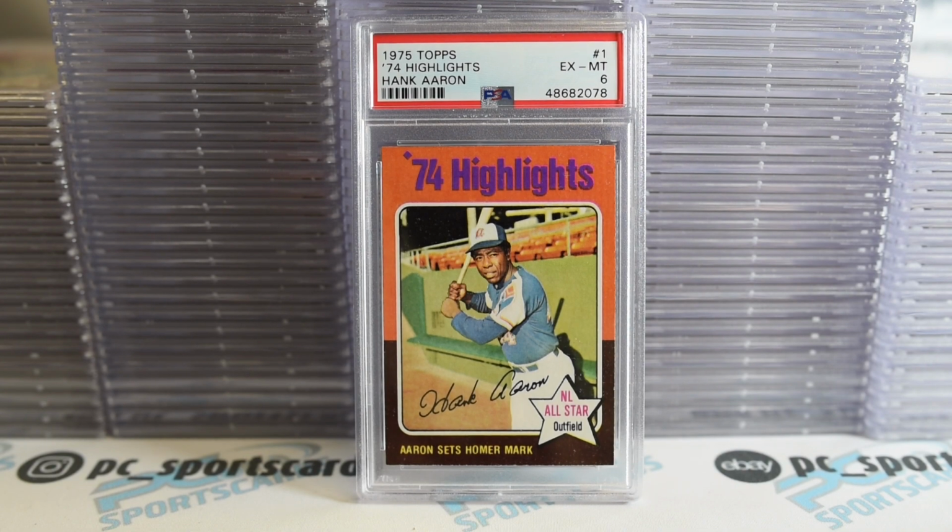Today's no different than any other day, except for the fact that this is going to be probably the most fun submission that I've done so far, because what you can see right now is we got a 75 Topps Hank Aaron up there, and we have a lot of 75 Topps cards here, and that is my favorite set of all time. I just think it's gorgeous.